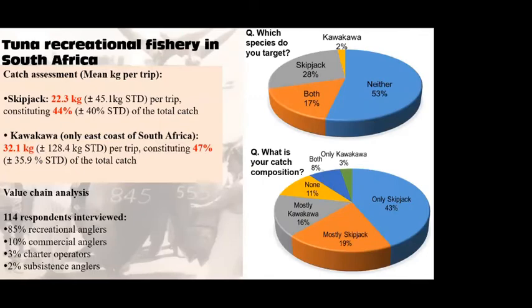Now, with recreational fisheries, this is a unique fishery that we're looking at in South Africa, trying to understand how this fishery exploits the two species. What we have to note is that Kawakawa is mainly being caught in the east coast of South Africa, whereas Skipjack is being caught throughout the coastline. And during our questionnaire survey, we did ask which species they target among the respondents, who are recreational anglers, commercial anglers, and charter operators.